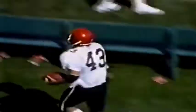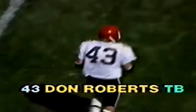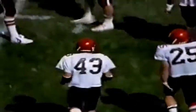Not much running room. Donnie makes something out of it. Keeps going at the 40 to the 45 and out of bounds at the Aztec bench. Good running, Donnie Roberts. Boy, it looked like he was going to be stopped twice. Sure did. He ran through two tackles.